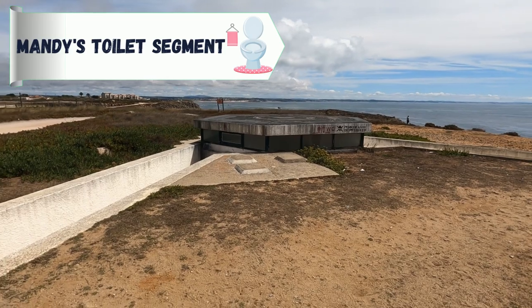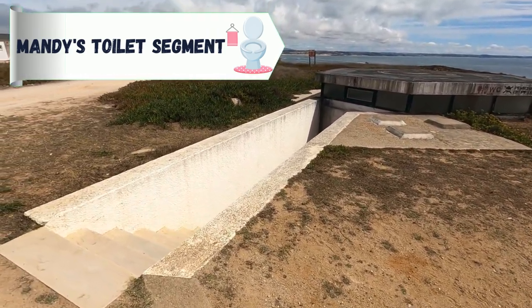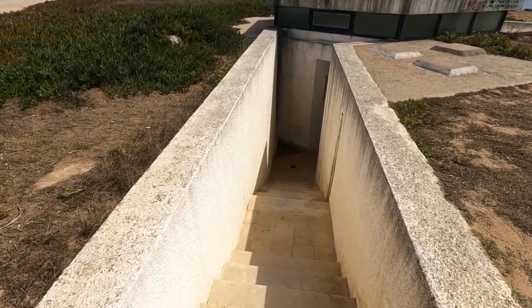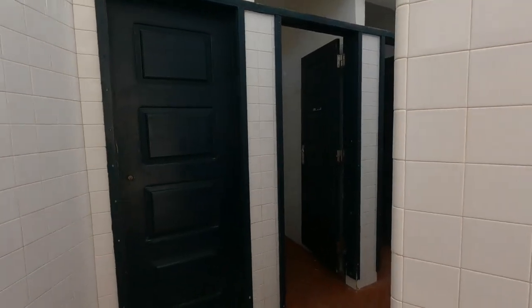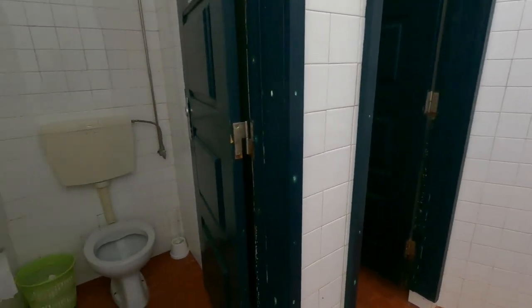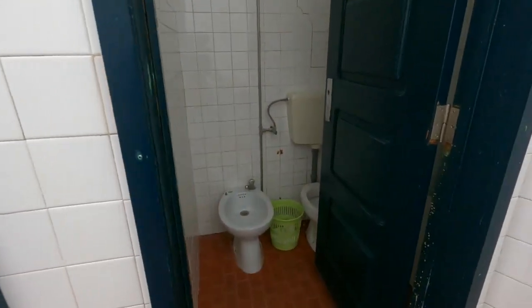The toilets, but look at how discreetly they've been built into the landscape. Better check to see if they're open. They are. Three cubicles and toilet paper. And it even has a bidet.